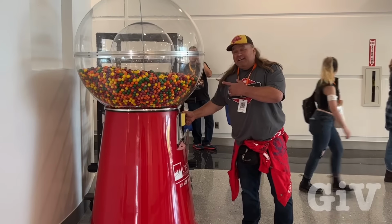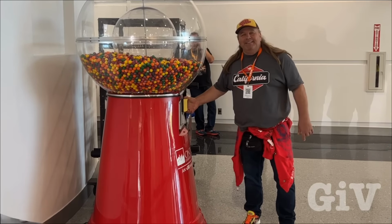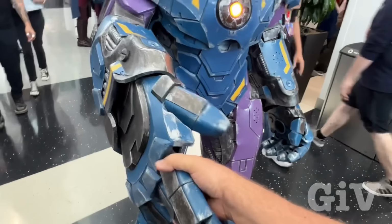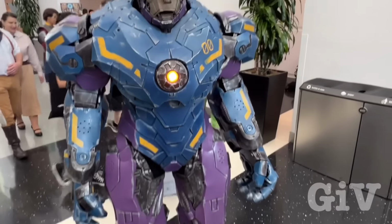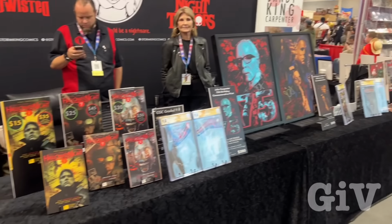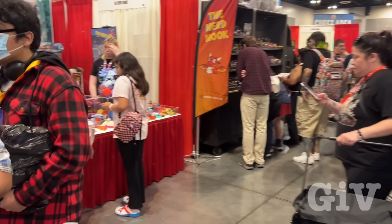Well, that's what I call a gumball machine. Look at this. That's what you need in your apartment. You want to shake his hands. Look how big the hands he has. Wow. Awesome costume. A lot of John Carpenter stuff here. Books, posters, and little knickknacks here.